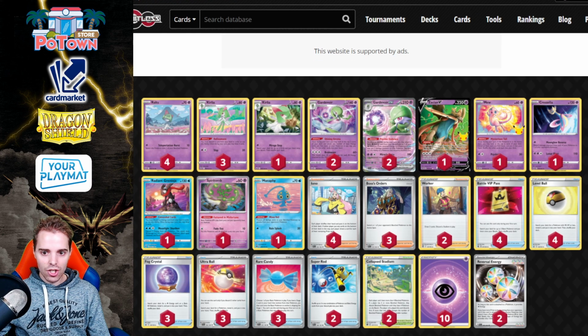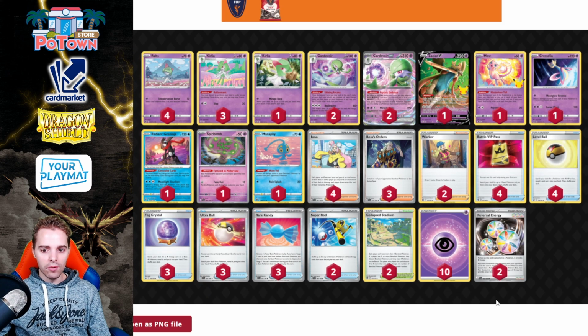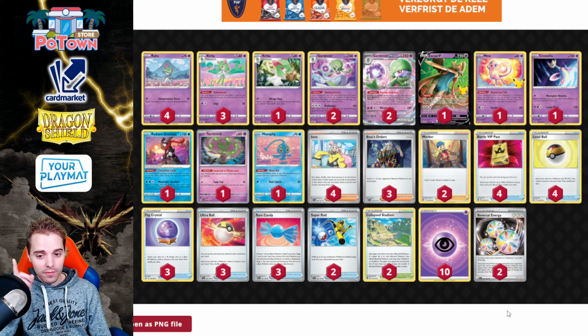There's Edwin Mesman from the Netherlands playing Gardevoir. Let's check it out together, shall we? So Gardevoir, double Reversal Energy, 2 Collapse. That's definitely helping out against Lost Box for sure. So your damage, you collapse away your stuff.